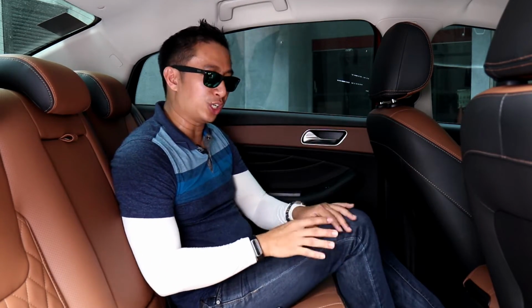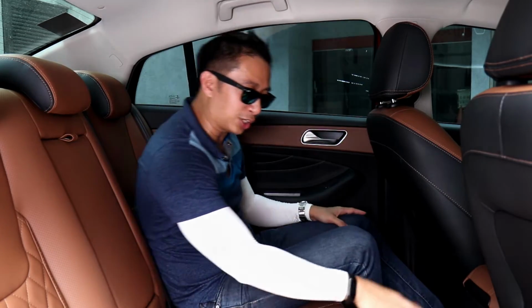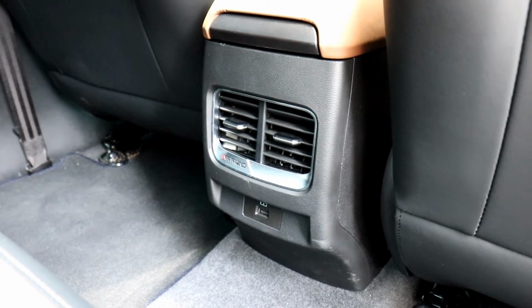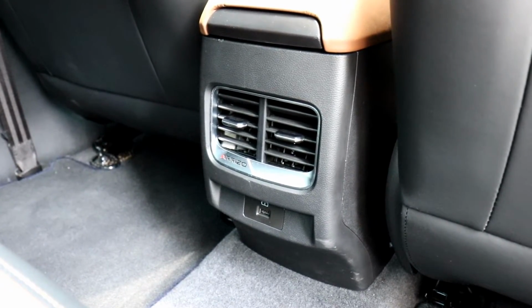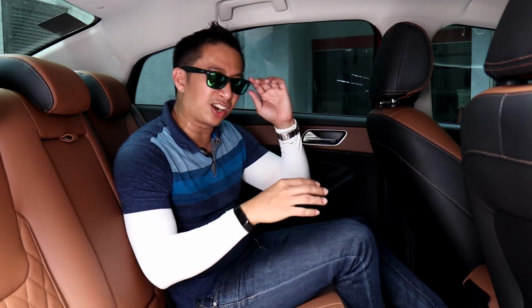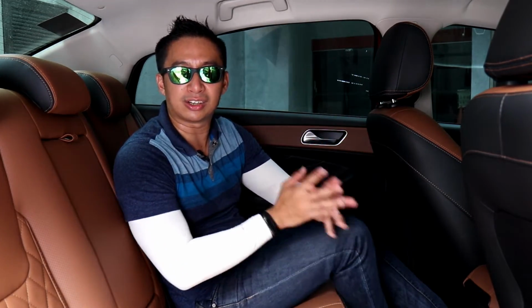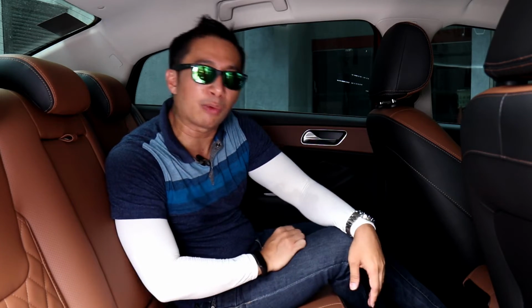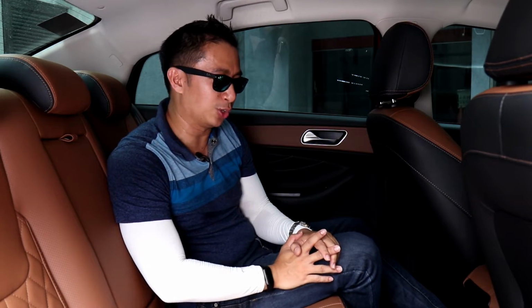When it comes to toys, guys, the Arrizo 5 comes with a couple of rear AC vents here with a nice Arrizo brushed aluminum finished garnish and a sole USB port as well. I find it funny that this car also has charging ports up front and here at the back, because since this is an electric car with a large battery, this pretty much makes it the largest power bank that you could ever bring with you.